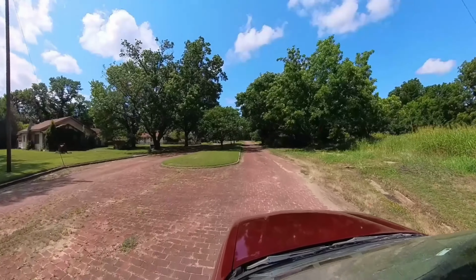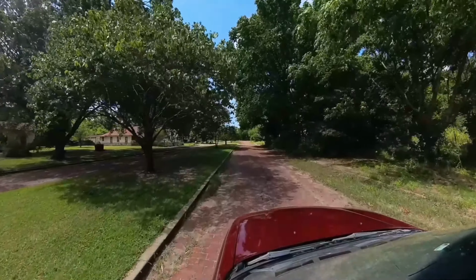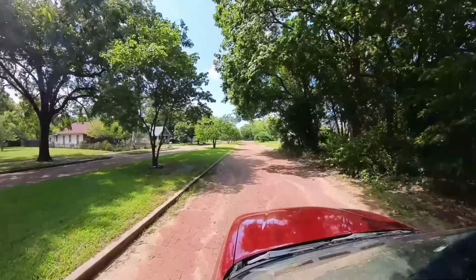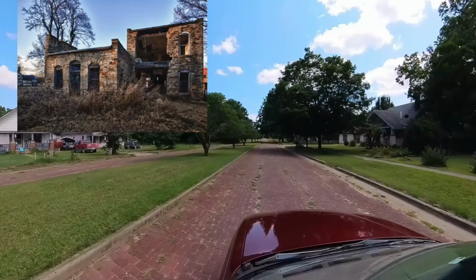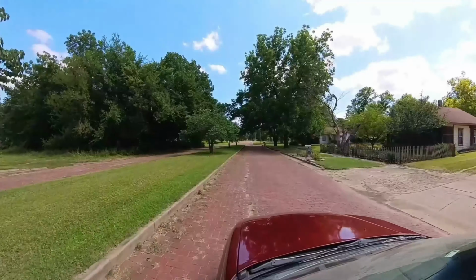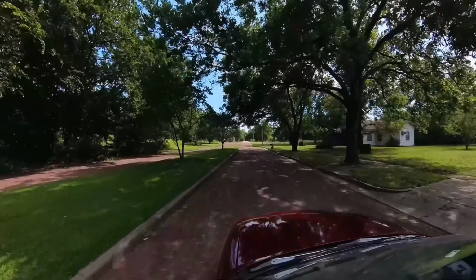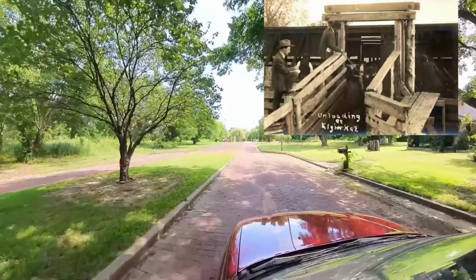This is just beautiful. It still is after all these years. The city was definitely progressive at one time. And now it's just a shame that it's almost gone. There's also concrete sidewalks just about everywhere. Really cared about their citizens, you can tell. It was a nice town. It really still is.